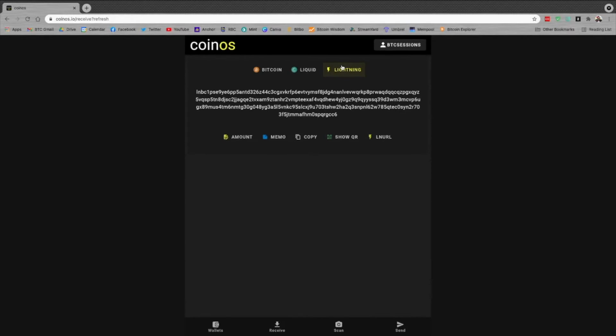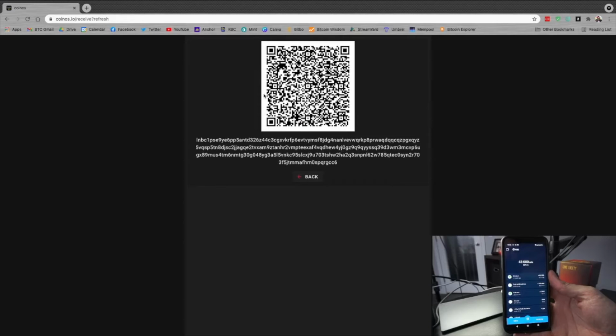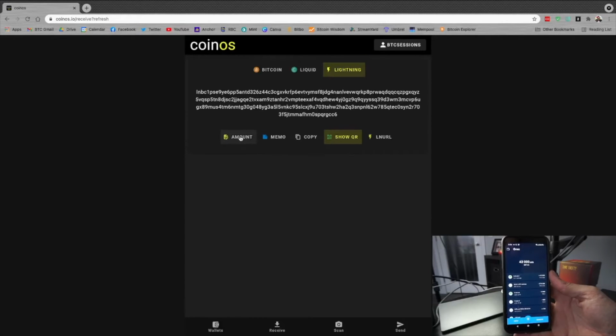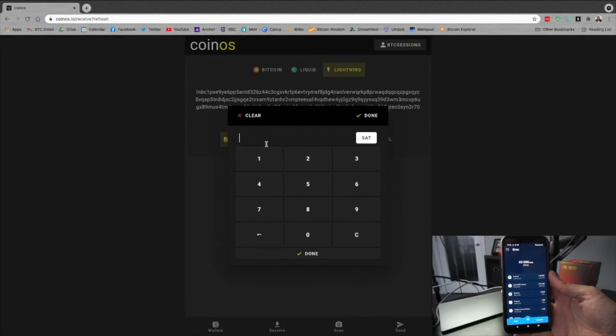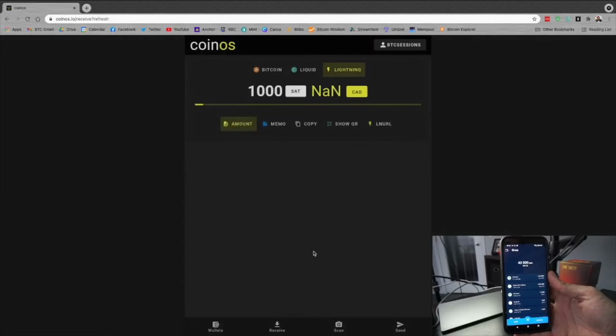So let's start with our Lightning payment, okay? Now, as before, I have Breez Wallet pulled up because I already have some sats in there. And just on CoinOS, you can hit show QR code, which will show a QR code that is scannable. And if I scan this with Breez, I will be able to put in an amount if I choose to. But actually, I want to put in an actual invoice. Okay, so I'm going to click on amount here. And then you simply put in the amount of sats that you would like to receive. So I will do 1,000 sats, we'll say. Yeah, let's go for 1,000 sats. That's nice and easy. We'll just hit done.